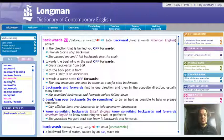Know something backwards. Know something backwards and forwards. In British English, know something backwards and forwards: to know something very well or perfectly. She practiced her part until she knew it backwards and forwards. It's such a cool expression. So bend over backwards, and she knows something backwards and forwards.